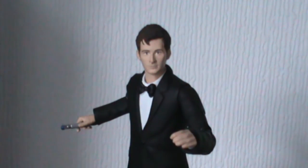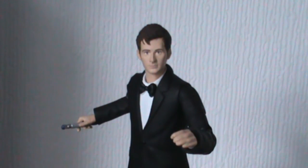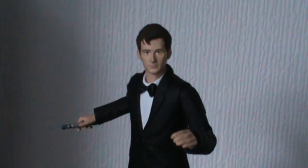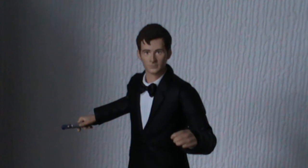So overall, it's an absolutely fantastic figure. It's really, really weird to think that we're getting this in 2017, but it's absolutely brilliant.